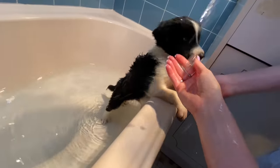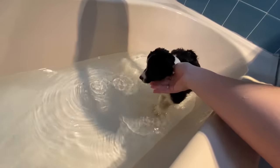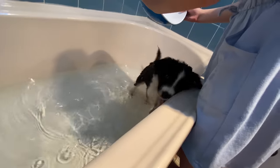Do you want to get out? Oh, I think he's doing pretty well. He doesn't look too scared. All right, we'll pop him in because we don't want to make it too long. So I'll put the camera on the stand and then we'll get to shampooing him.